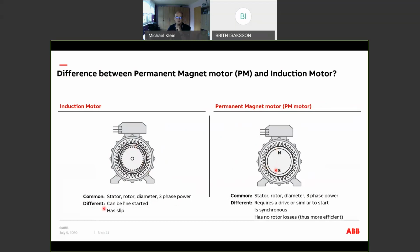The difference is it can be line started. Yes, it can, but that is something we don't want to do on a cooling tower because of the mechanical stress. Remember this. And that motor has slip, so we don't really know what the speed of the fan might be. We have losses in the gearbox, we have slip in the motor. We can only estimate what the speed of that fan will be.